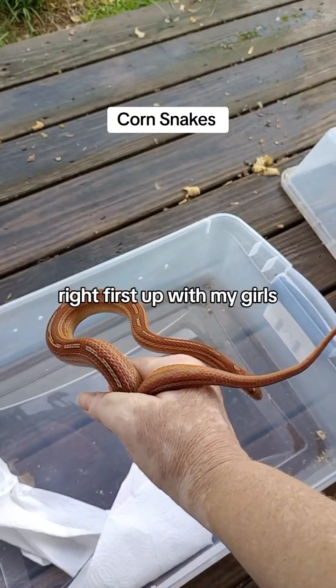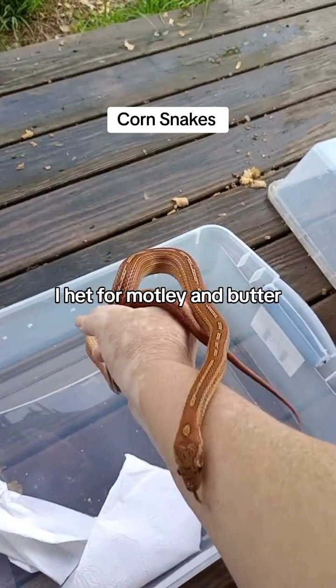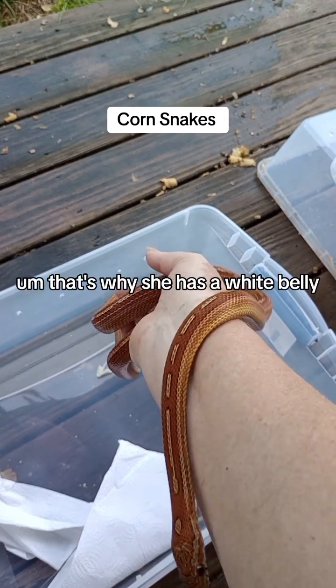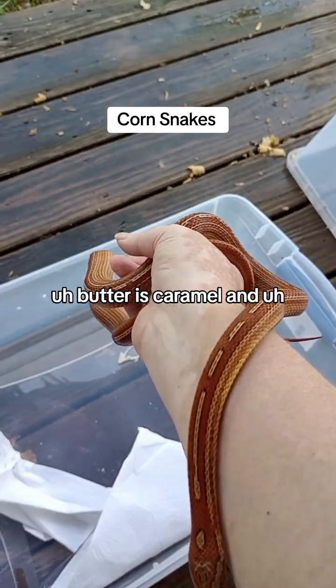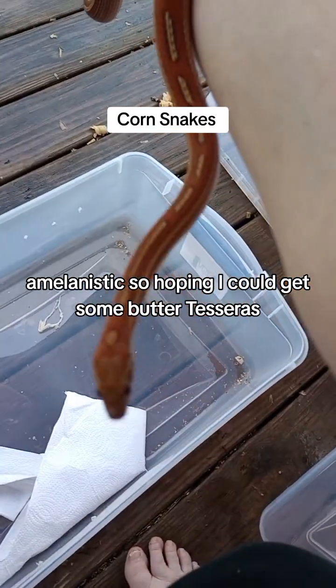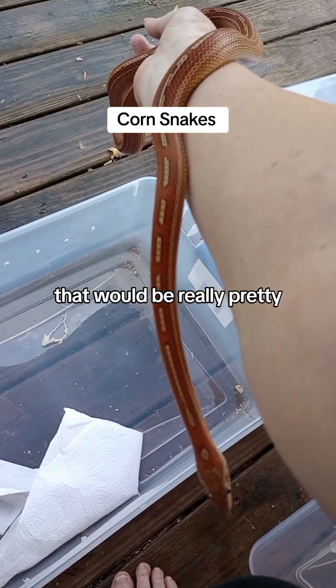All right, first up with my girls, this is Tess, and she's a classic Tessera, het for Motley and Butter. That's why she has a white belly, almost white belly. She's het for Motley. Butter is caramel and amelanistic. So hoping I could get some butter tesseras. That would be really pretty.